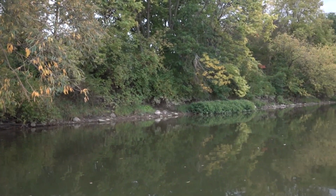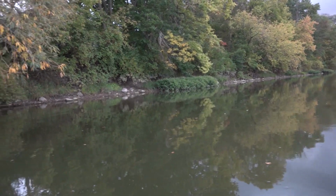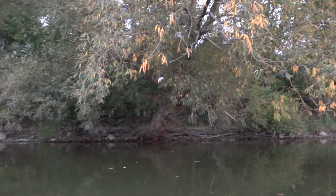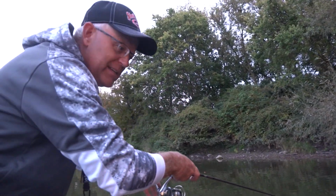Vegetation. I just landed that right in front of that clump of vegetation, right next to this overhanging tree. Look at that root system. You can almost see that going right into the water. These are the types of places you look.